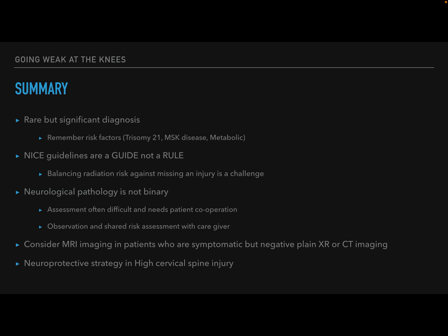So in summary, paediatric cervical spine injury is a rare but significant diagnosis. So remember your risk factors, so trisomy 21, your metabolic diseases and your musculoskeletal diseases. The NICE guidelines are a guide but not a rule, so you need to balance the risk of missing an injury versus the risk of putting them through potential sedation and the radiation risk, which is a challenge.